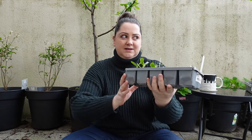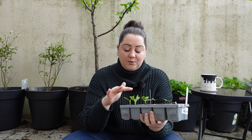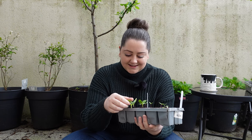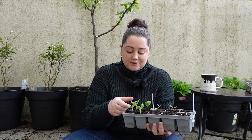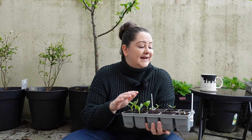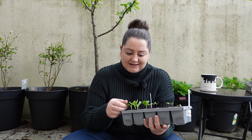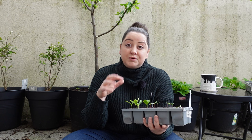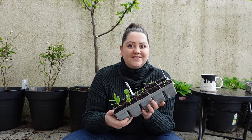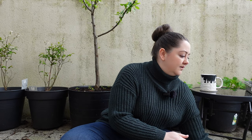I only planted four because I only planned to plant two, but I didn't know how well they'd do. I've never grown them before, so I thought I'll plant more than I need, as always, and I'll plant out the two strongest ones and give away the other two to family or friends at work. Really looking forward to getting those going. I don't think they'll be as prolific as the courgette, but I'm really looking forward to getting those in the ground.